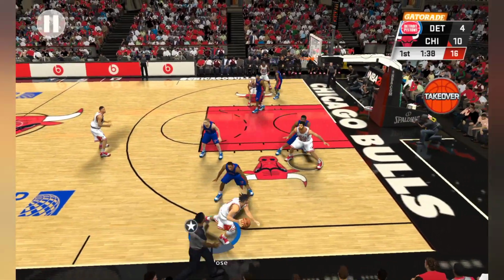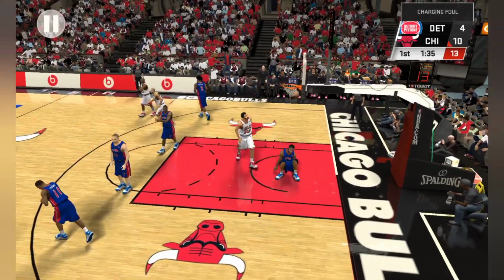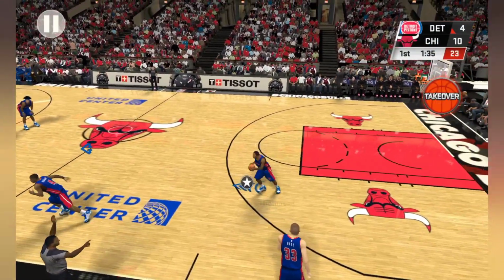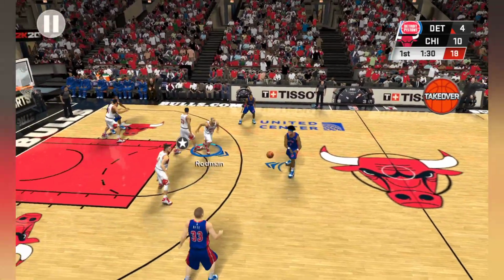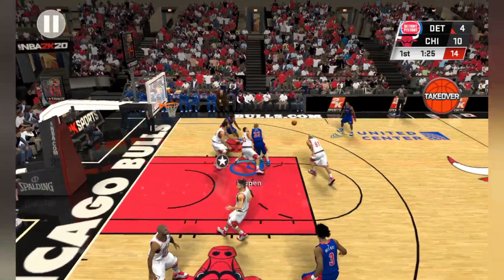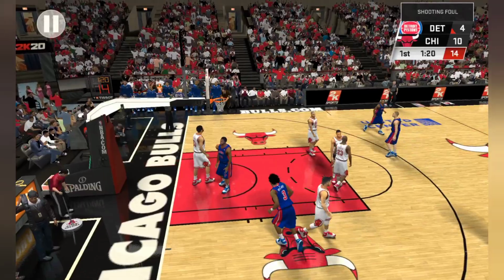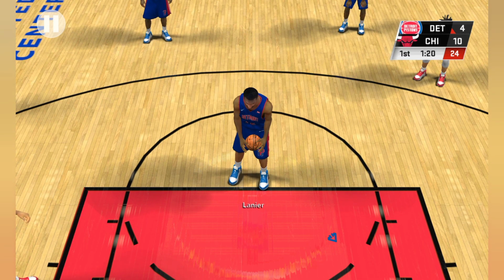Rose with the ball. Gilmore. And just under 2.5 minutes elapsed here in the first. Here's Thomas. Outside Hill. Ball is not loose. Outside Thomas. And lots of contact there. Missing the shot. He'll shoot two. First trip to the free throw line for him in this one.